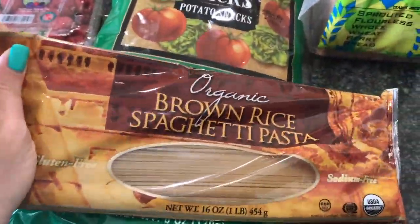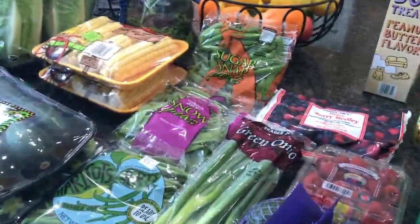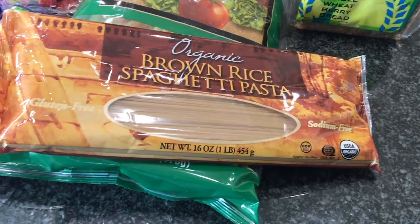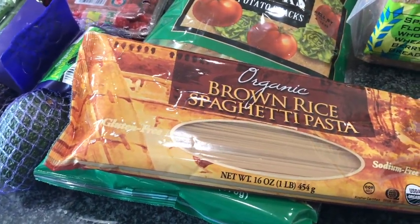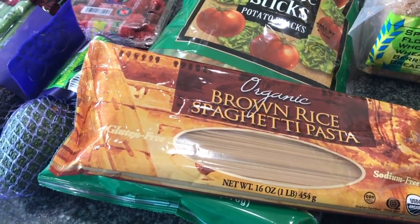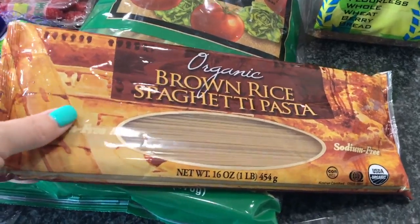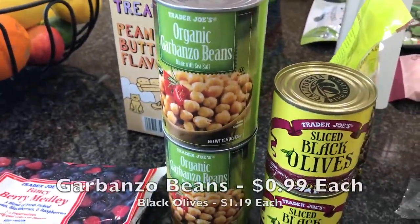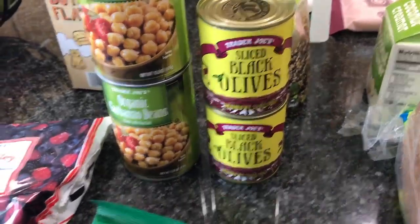I picked up one thing of brown rice spaghetti pasta. We love to do, like I said, even a stir fry over some spaghetti noodles or angel hair pasta. And sometimes we'll do that with a little bit of teriyaki sauce or soy sauce. Or even a peanut sauce. That's our big one we love. So pick that up to have that throughout the week. I also got 2 cans of garbanzo beans and 2 cans of black olives already sliced.